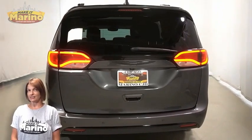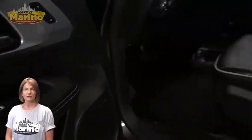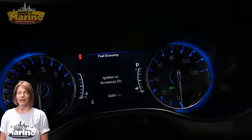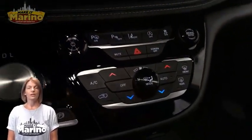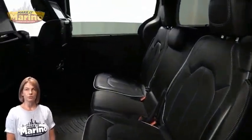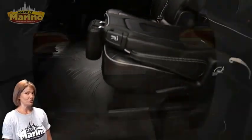ventilated front seats, heated steering wheel, 32,000 miles on the odometer, 8.4-inch touchscreen, navigation, rear backup camera, dual zone temperature control, heated second row seating, dual pane panoramic sunroof, seat back video screens, third row seating, power liftgate, 3.6-liter V6 engine, and so much more.